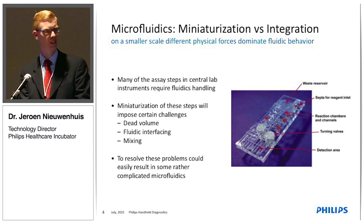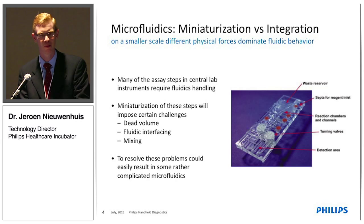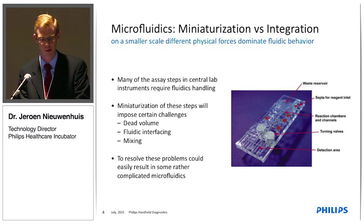Also the fluidic interfacing. In the big lab systems, you have the automated pipetting robots that transfer the sample to the vial and remove it. That is all much more difficult when you're scaling it down to sub-microliter volumes.